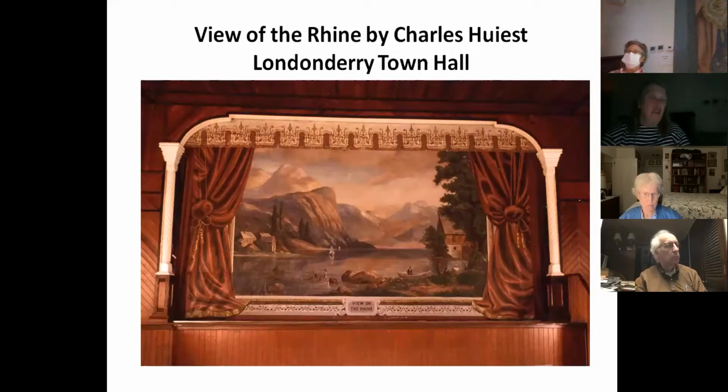This is another high-end painter whose curtains we've found in Maine and Vermont. Oh yes, there are. Wilmot, is there a Wilmot? Wilmot, New Hampshire has Heiss paintings.